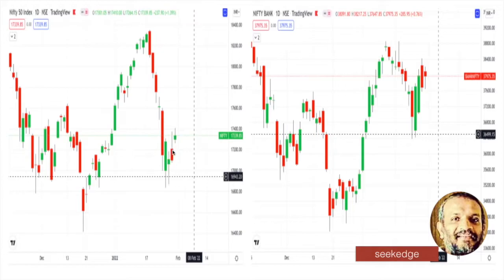What happens here? Clearly a gap up but a small body green close. Here also it was a gap up from the close if you see, but it got engulfed by the previous bearish candle. It's a hammer, right? That's what Bank Nifty is clearly showing.